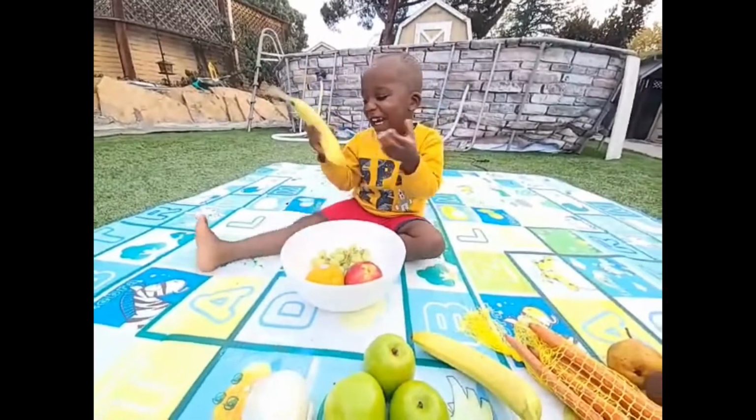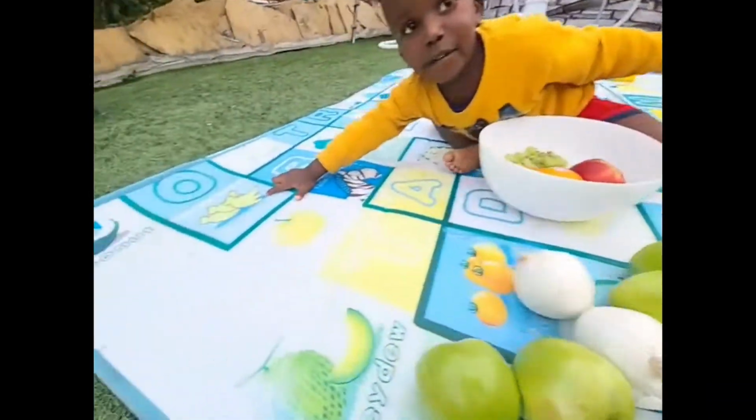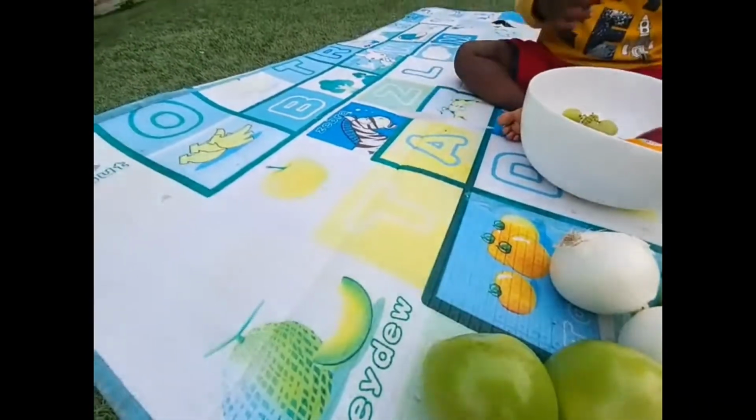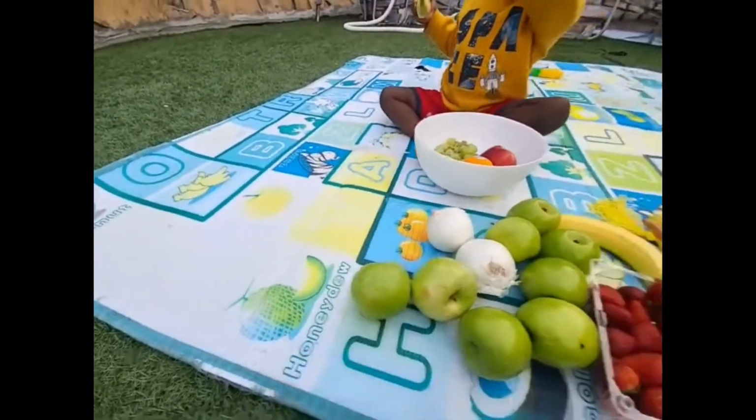A yellow banana. Yellow banana. What's this? Banana. It was a yellow banana. Yellow banana. Apple, yellow apple. Yellow apple, good job. Honeydew. Honeydew.